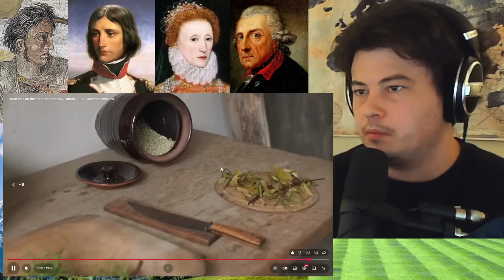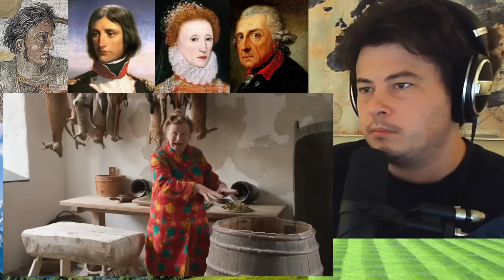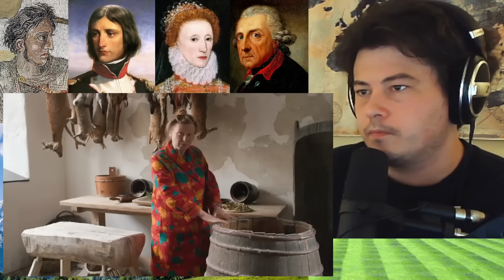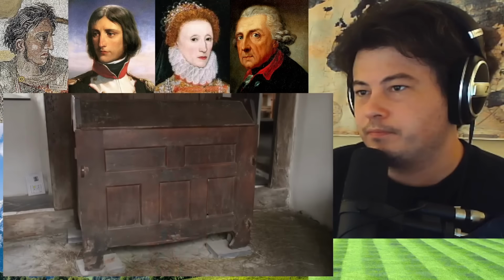And then pack it in a barrel with more salt on top. And in that way, you can keep meat, well, quite safely for months at a time. I mean, we all know bacon keeps well, don't we?